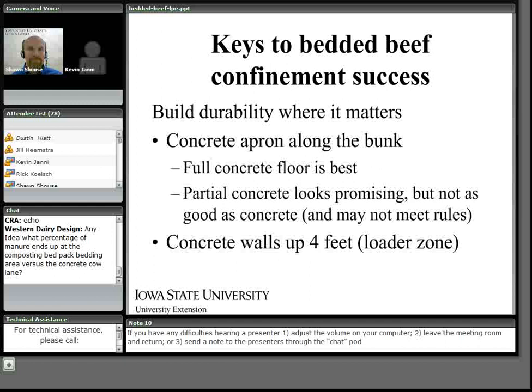If total containment of the manure is required from the building, it's possible that something like a stone floor surface, such as the one we have, may not be considered total containment in the long run. If you're going to have anybody like me in there running a loader, you'd want concrete up at least 4 feet in that loader zone. I would tear anything else up if you let me loose in there with a loader.